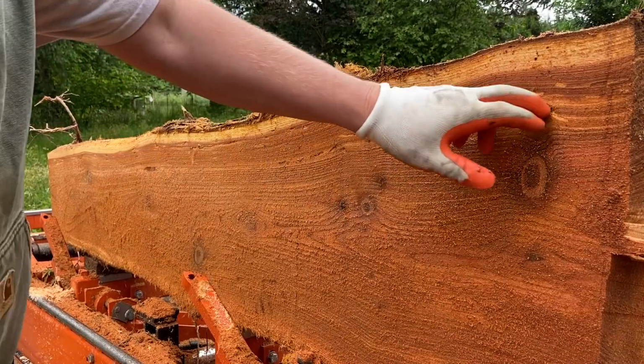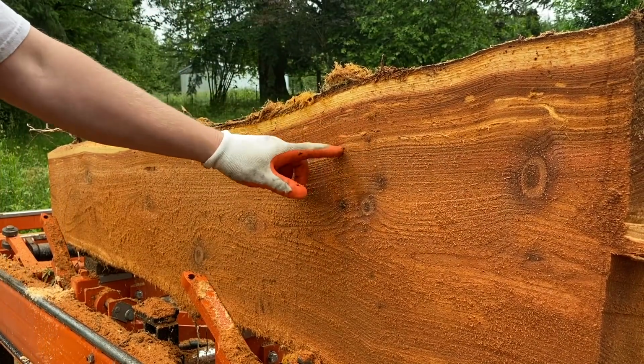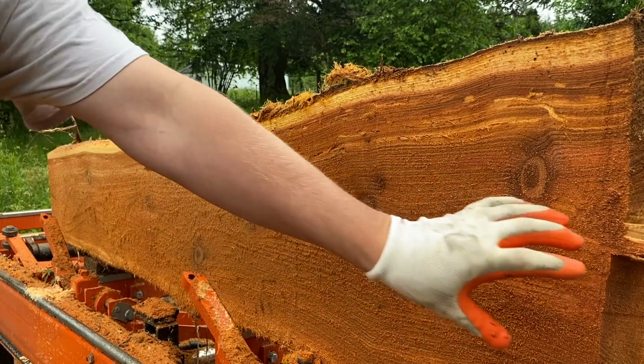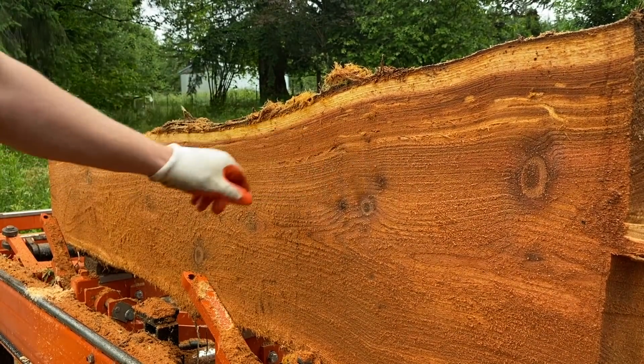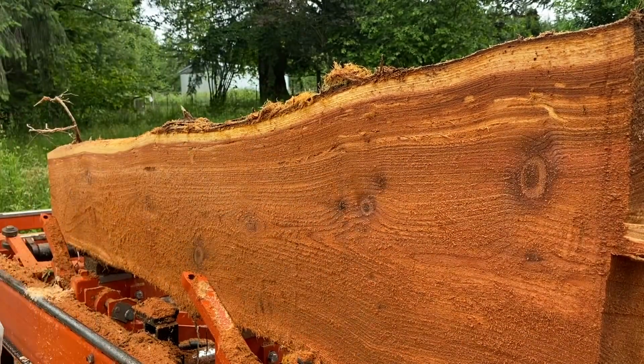This stuff has got an unusual amount of bug damage on the outer edges of the wood. Normally you see these cedars rot from the inside and you have all kinds of damage on the inside, and the outer wood's good, but this has got all sorts of trails. So we'll start cutting on it and see what we end up with. Not super optimistic.